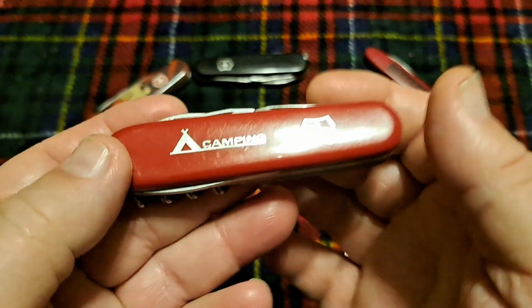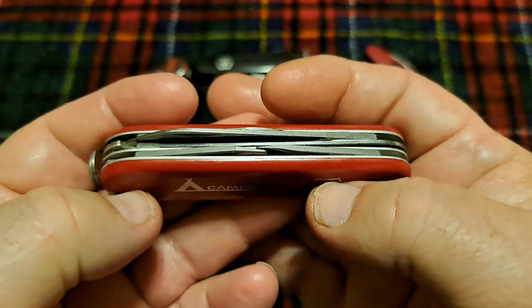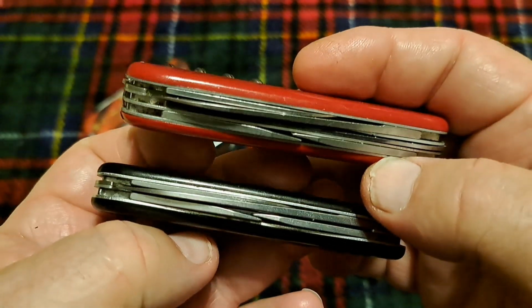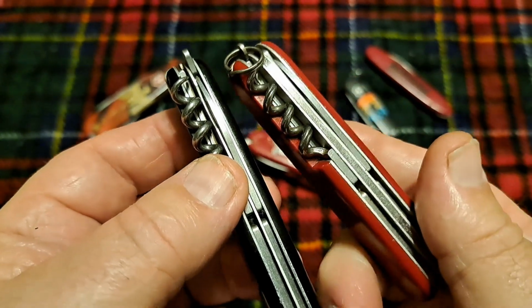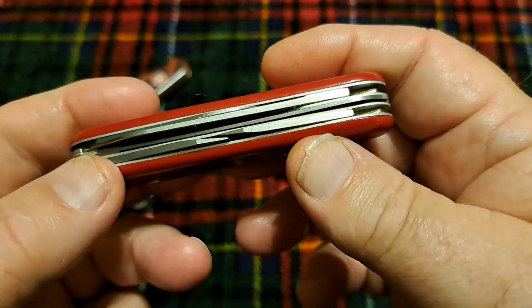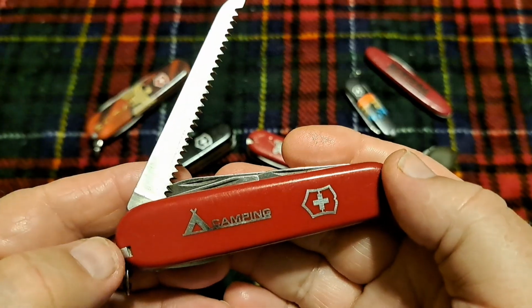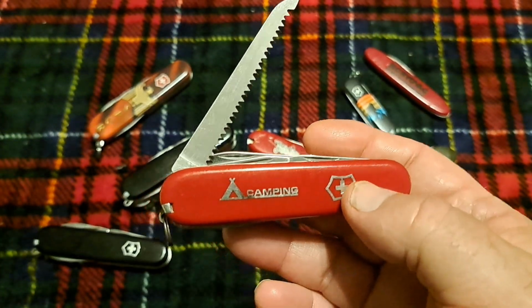So say you wanted to collect a camping model. This basically has the same tool set as a 2-layer Spartan knife. You can see it right there. But what they did is they added a layer, so it's a 3-layer knife, and they added a saw, making it a camping knife, helpful for camping.